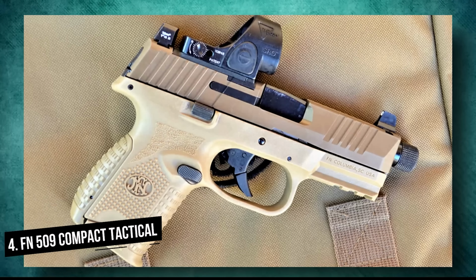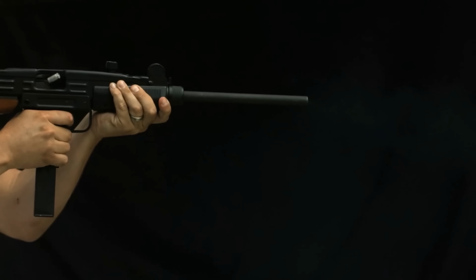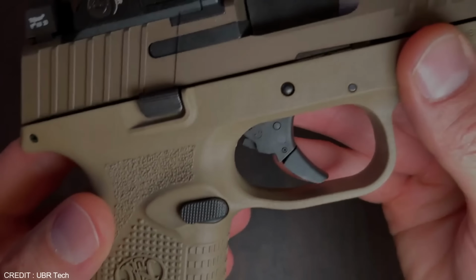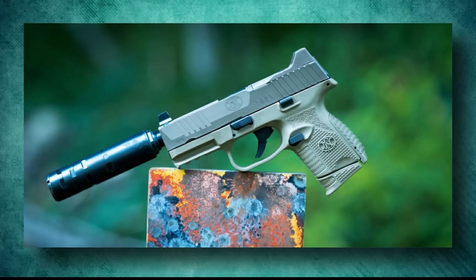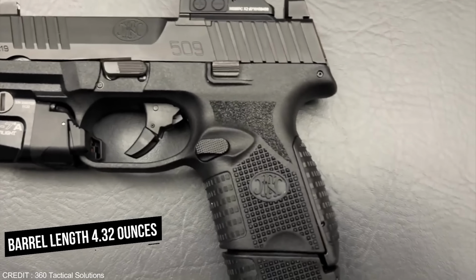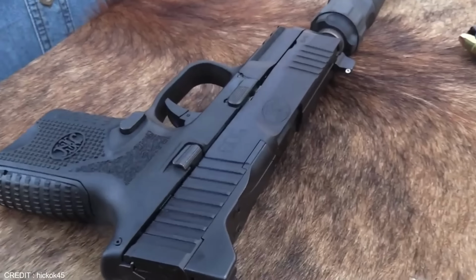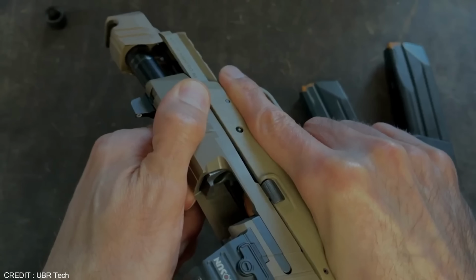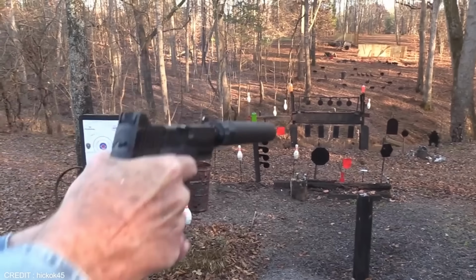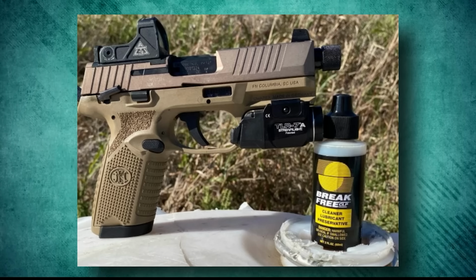Number 4. FN509 Compact Tactical. Looking for a gun with a tactical balance between large caliber power and small caliber versatility? Then perhaps the FN509 Compact Tactical is the handgun you've been searching for. This fantastic pistol, made by Fabrique Nationale, a leader in service and dependability for more than a century, has a barrel length of 4.32 inches and weighs approximately 26.2 ounces. It has a fantastic ambidextrous design with great features like a strong grip, quick to pick up combat sights, and great slide serrations. The FN509 Compact Tactical handgun packs a devastating punch thanks to its heavier weight and longer barrel when compared to other compact handguns on the market.